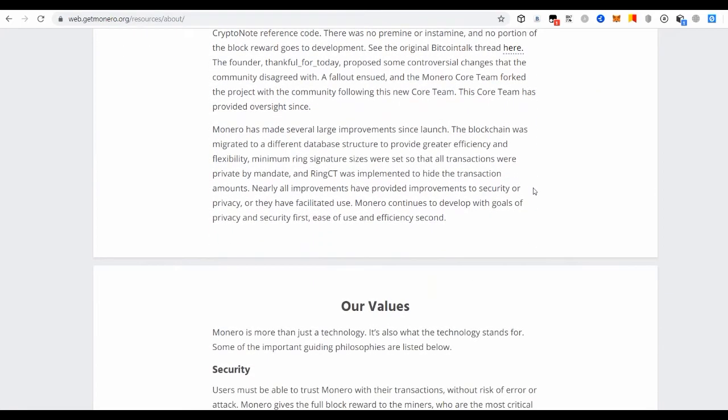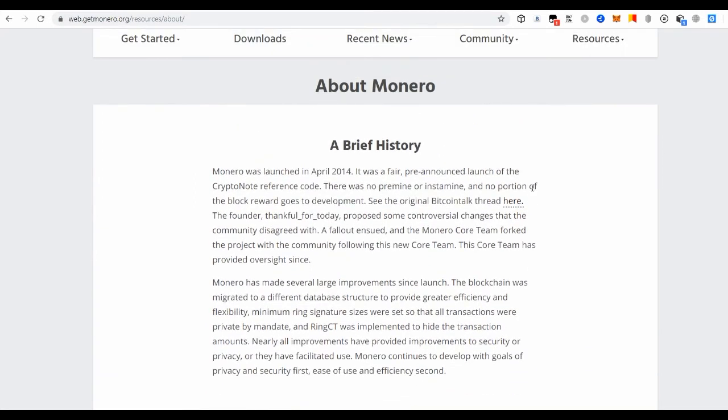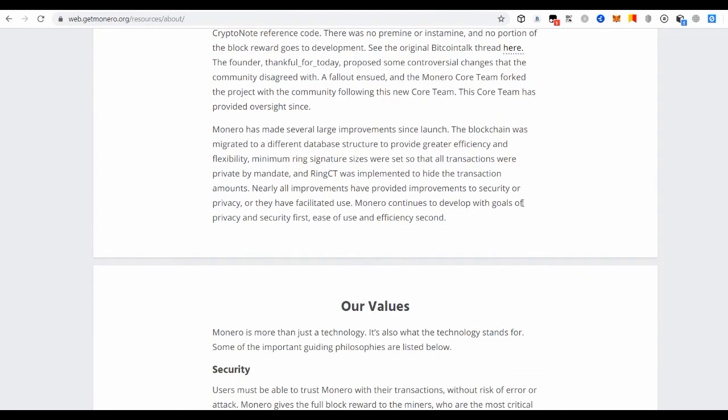Security. Users should be able to trust Monero with their transactions without the risk of error or attack. Monero gives a full block reward to the miners, who are the most critical network members who provide this security. Transactions are cryptographically secure using the latest and most robust encryption tools available.